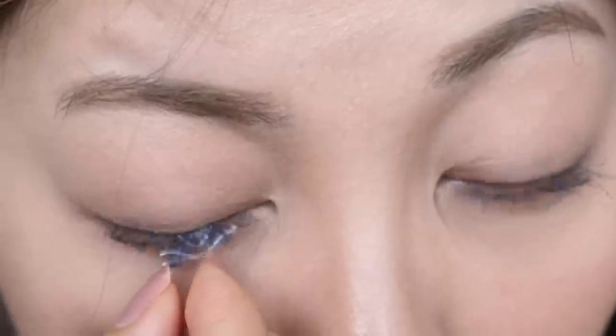Okay, this one's like glued onto my eyeball. You cannot stay there. Good job. So pink. I'm a savage. Sassy, moody, nasty.